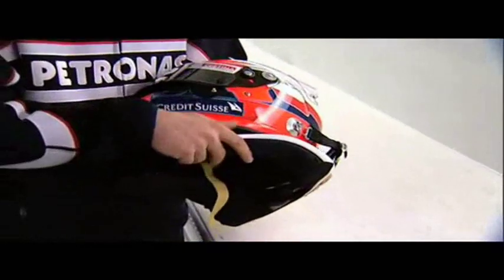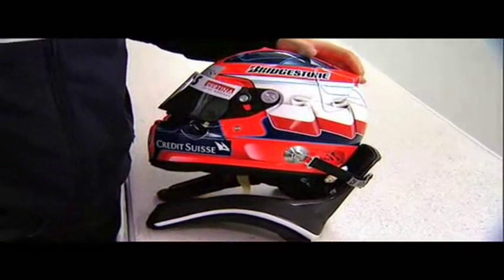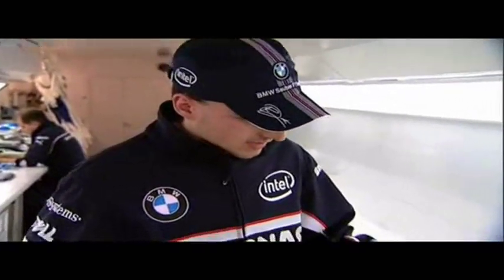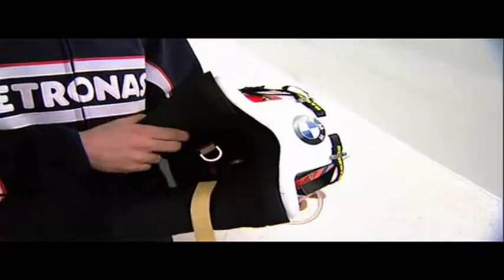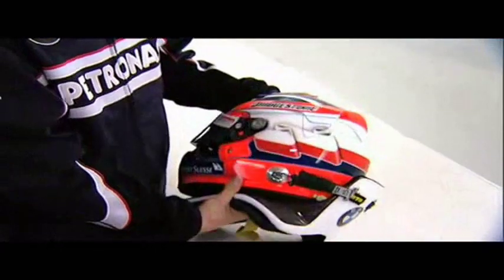We see the HANS device, which is very important, and it's a big step forward in safety. I think it's the most efficient thing which saved maybe not my life, but that I didn't have an injury in the Canadian Grand Prix in Montreal. Under the HANS we have some padding. Of course the HANS is made from carbon, so that our body doesn't hurt.